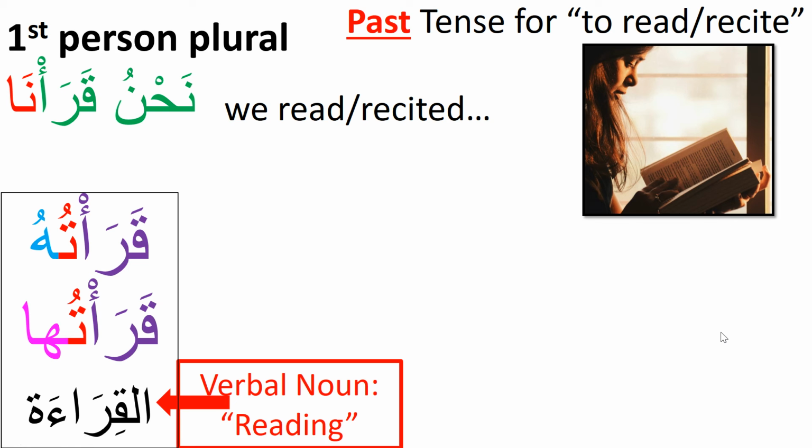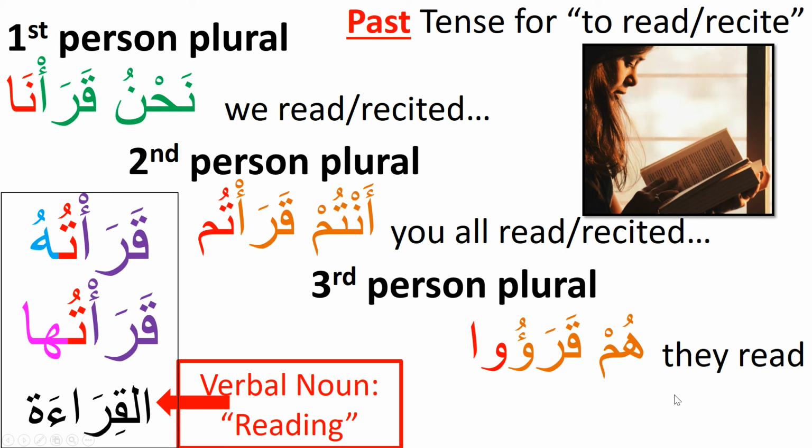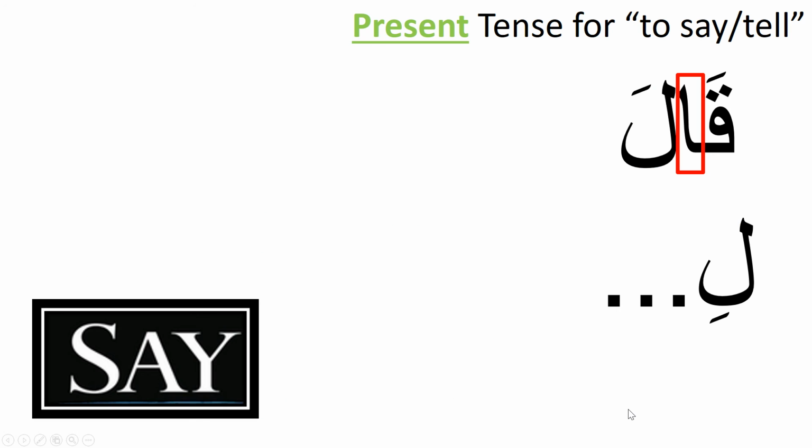Nahnu qara'na. We read or recited. Antum qara'tum. You all read or recited. Hum qara'u. They read or recited. Qara'tuhu is I read it. Qara'tuha is I read it, but for a feminine thing that you read. Al-qira'a is reading. Al-qira'a jayida, reading is good.